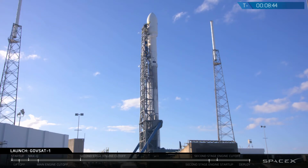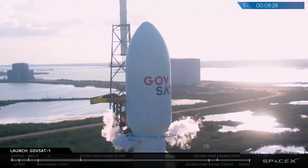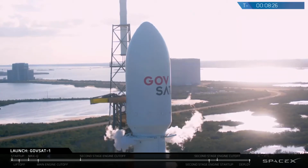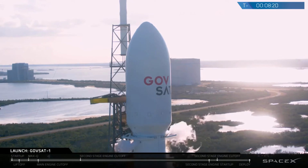The main job of that first stage is to get us out of the densest portion of Earth's atmosphere, and it will accelerate GovSat 1 as well as the second stage to the edge of space at a few thousand miles per hour. At that point, the first and second stage will separate. The second stage will continue accelerating GovSat 1 up to speeds of about 17,000 miles per hour. In today's mission, we will not be recovering the first stage.